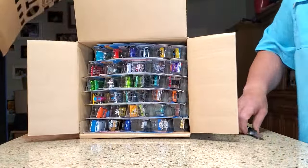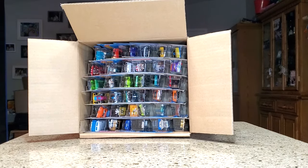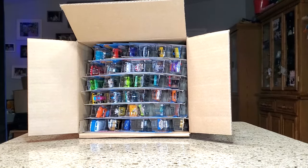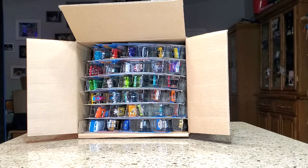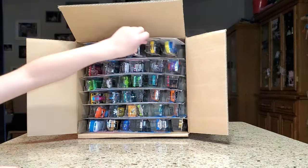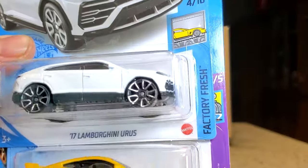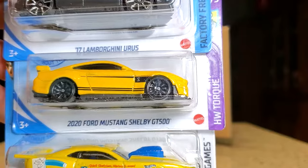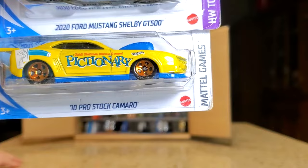The treasure hunt for this case is the Mustang Funny Car. And the super treasure hunt is the Datsun. I forget what numbers come after the Datsun, but it's a Datsun. I know that. Alright, start with the first three, please. The first trace? Yep. Lamborghini Urus in the white. Ford Mustang Shelby GT500 in the yellow. And a Pictionary Pro Stock Camaro.